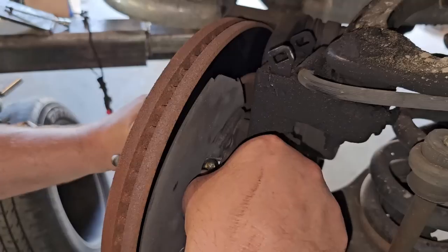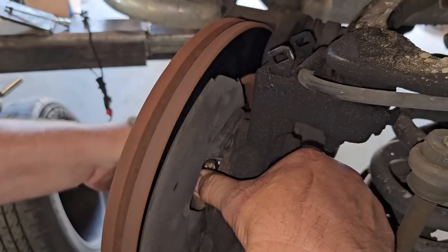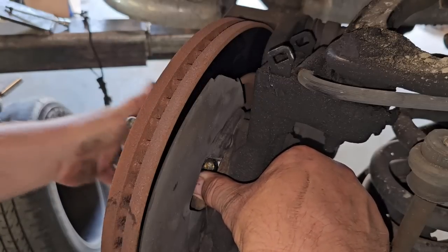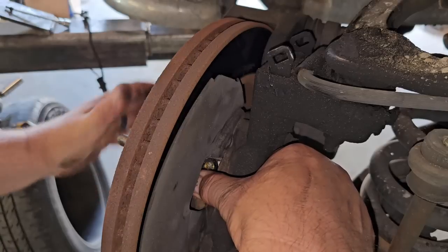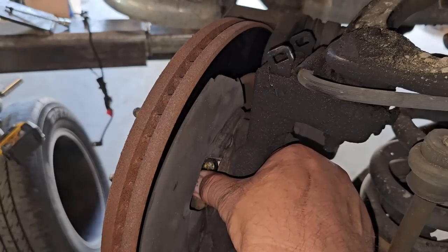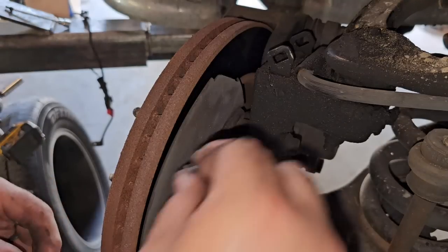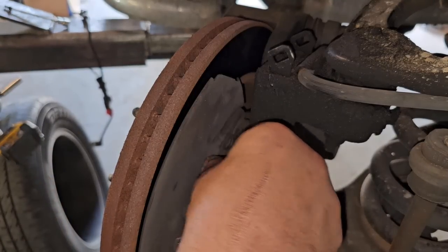And then I'm rotating the rotor while I'm holding it down with my thumb, because I'm feeling to see if there's any contact with the hub. Spin the hub all the way around, and I don't feel any contact. So I'm good with that. I'm leaving the shim out. So now, getting the bolt started.